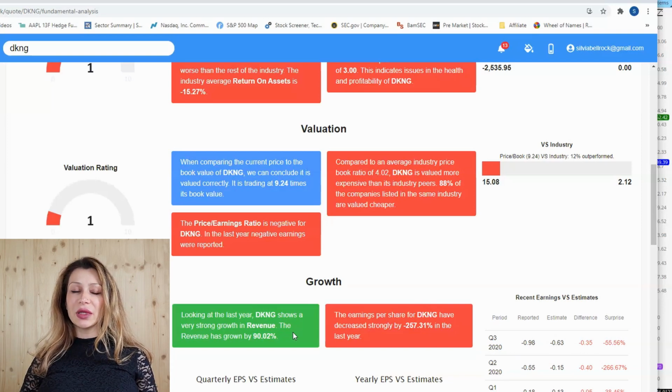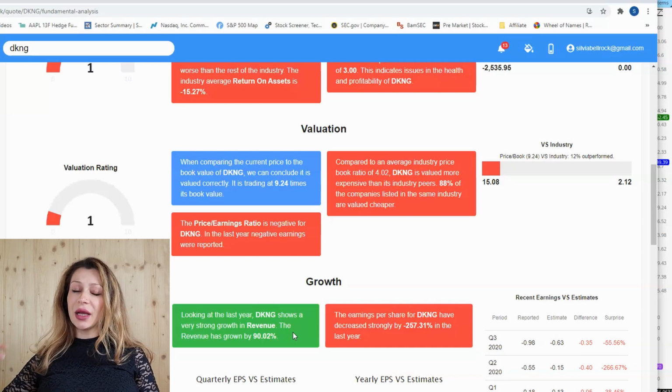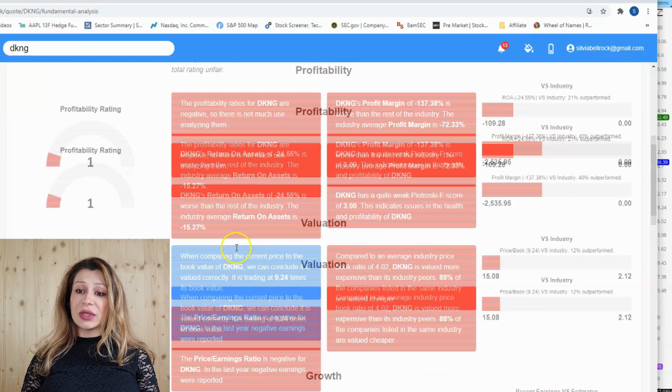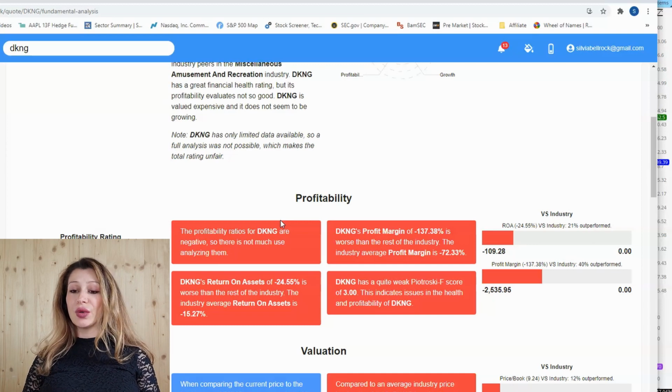So this is a big decrease, and personally, when I'm trading growth stocks, I want to see increasing earnings per share quarter after quarter, year after year. I want to see accelerating earnings per share. I want to see more and more sales. I want to see more funds buying the stock. So we don't see any of this with DKNG, and we also don't see, like we're seeing here on this chart, good profitability or valuation, which makes the stock weak, and it doesn't fit into my criteria to enter it.